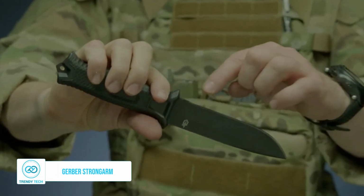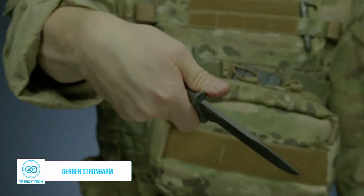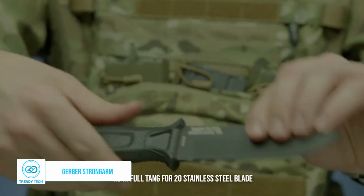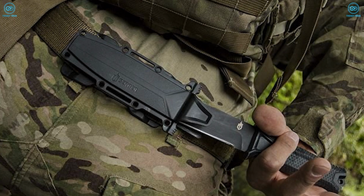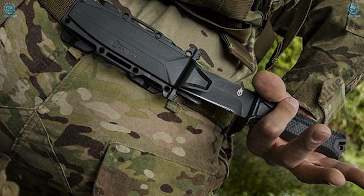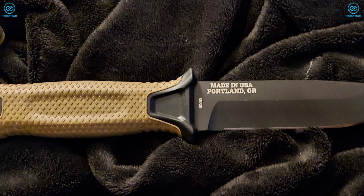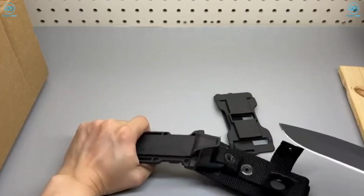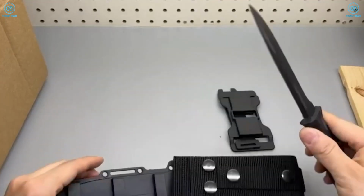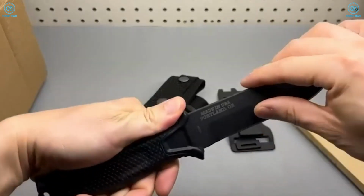The Gerber StrongArm is built for toughness and reliability, making it a top choice for survivalists and military personnel. It features a 4.8-inch full tang, fine edge stainless steel blade, offering excellent edge retention and corrosion resistance. The ceramic coating adds extra durability while reducing reflections, making it perfect for tactical and outdoor use. The rubberized diamond texture handle ensures a secure grip in any condition, providing comfort and control during heavy use.